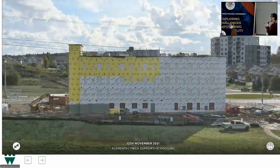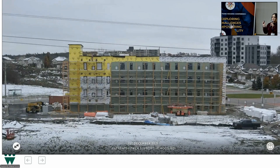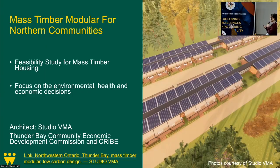So you can see how quickly it all went up, and then the facade came together super quickly, and they were able to just slap the membranes on there because it's one big flat surface, and then get the cladding on quickly as well.